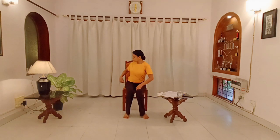Exhale. Inhale. Exhale. Maintain a straight sitting posture. If you have a tendency to slouch, please use a cushion between your back and the backrest. So insert a cushion between your back and the backrest of the chair.